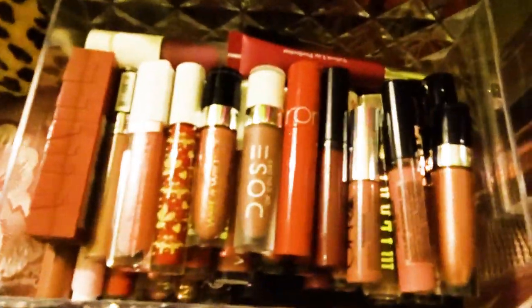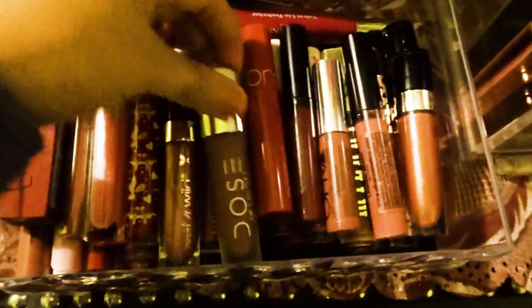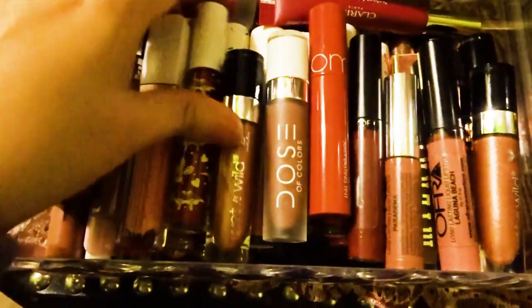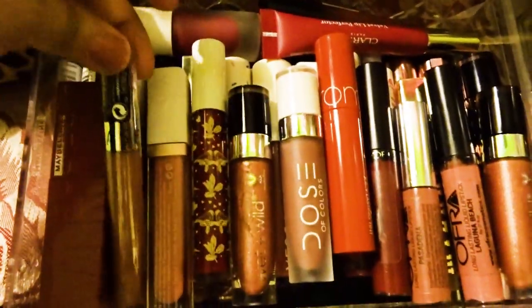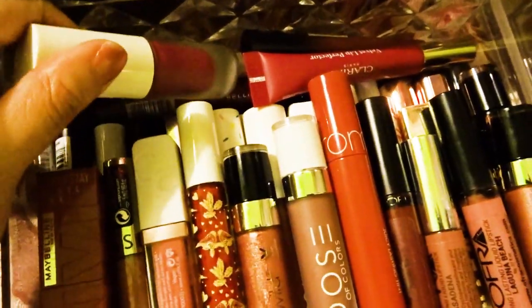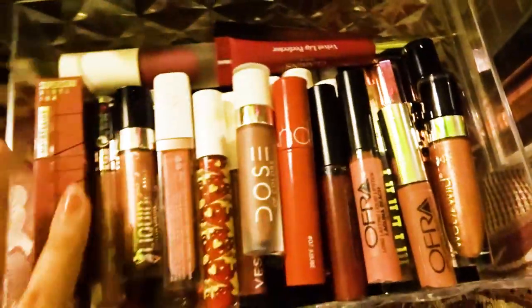So then when you take this up, I got another layer. So these are liquid lipsticks. That's right. So here are my Dose of Colors, Wet n Wild, my Ofra Wet n Wild, my Catrice lip gloss, my Maybelline Vinyl. I have Sephora, I got the Zara Clarins, I have a whole bunch of other good stuff, Persona, Milani, Tarte Man Eater. So this is my second stash.